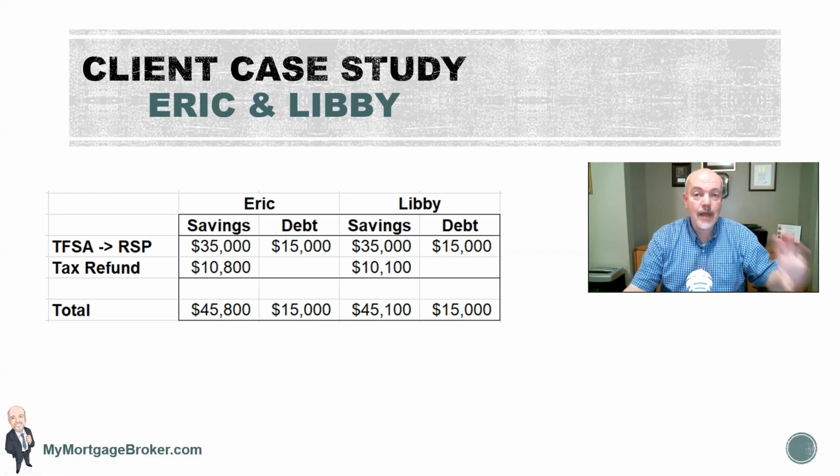They're just going to keep that in their bank account. So they're not going to put it in their RSP, should I say. They're just putting it in their bank account. So now they have a total of $45,000 available to them, and they each have a $15,000 debt. So they owe $30,000, but they now have 45 each.